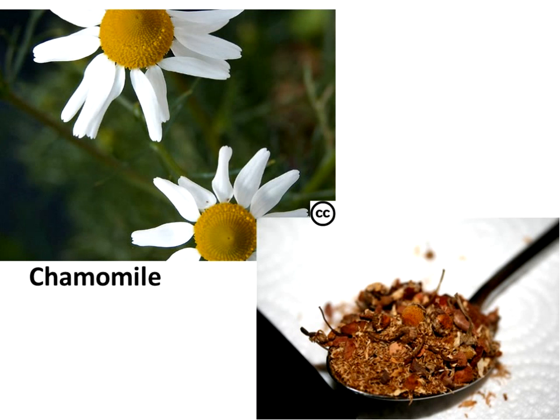Chamomile, my mom used this when we were growing up as kids, and we made it as tea. And we put some honey in it, and when we had a bad cold, that's what she would feed us. And that was supposed to help us get better sooner.